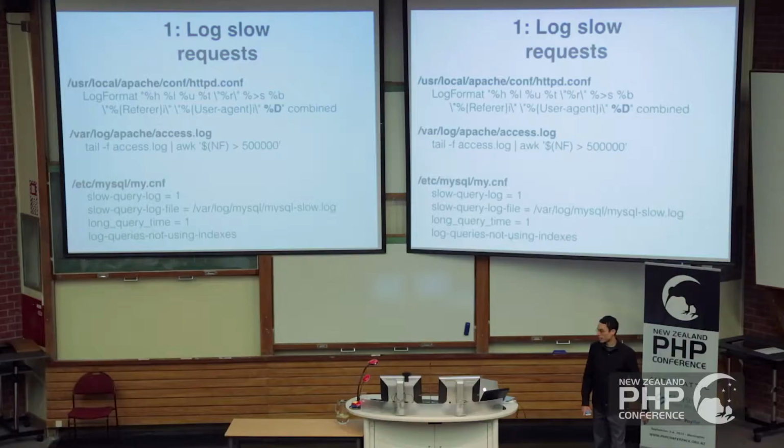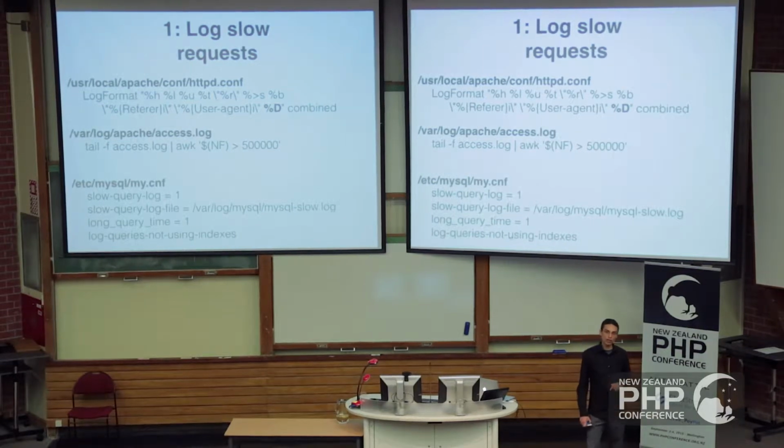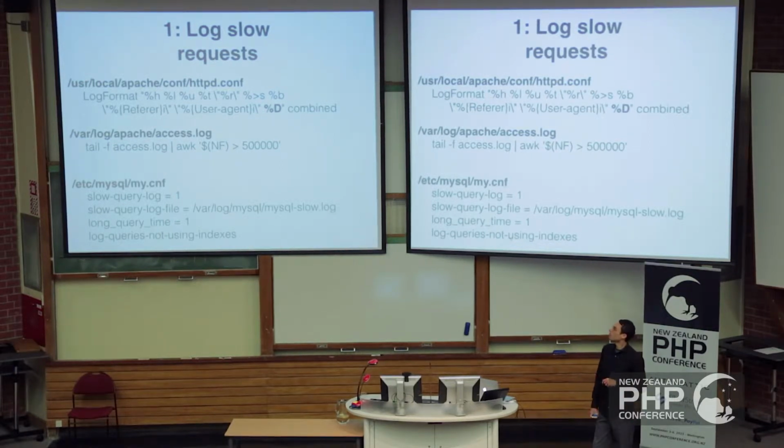Additionally, you can modify your web server configuration, Apache configuration. You can add that bit of punctuation into your Apache configuration file, and the %D at the end, which isn't in the default configuration, adds the number of microseconds that your request takes to load to every request. So every request that comes into your web server records how long it took to serve that request. And then if you do this bit of awk magic, you get a real-time feed of every request that takes longer than, say, half a second, 500,000 microseconds.